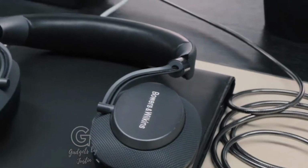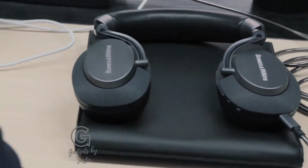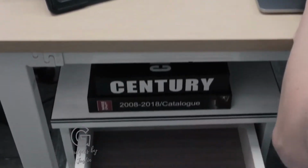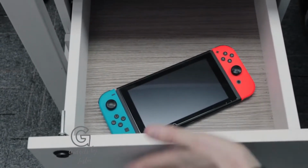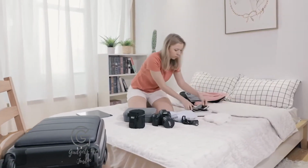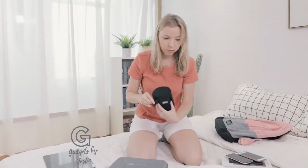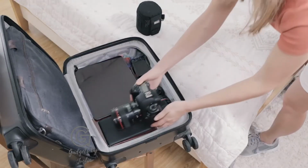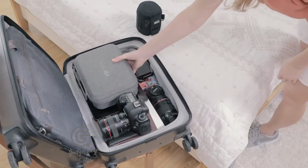Jason works in an office. He has a laptop to work, a headphone for the music, and an iPad to check out the latest videos between breaks. Well, this is a secret. Jill plans to go on a work trip as an international working person. She has to pack the same things like Jason, plus some gadgets to pick up some sceneries.